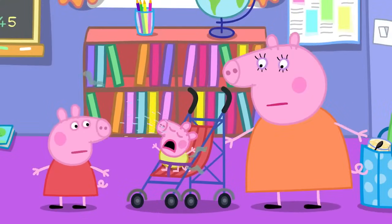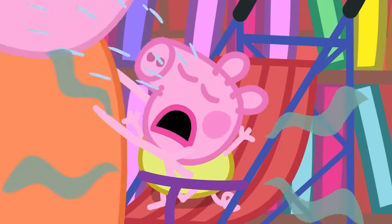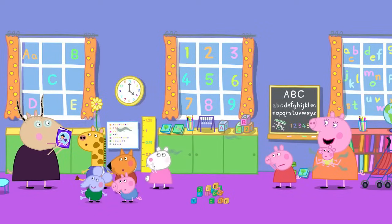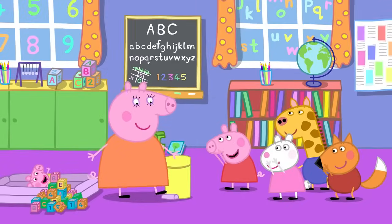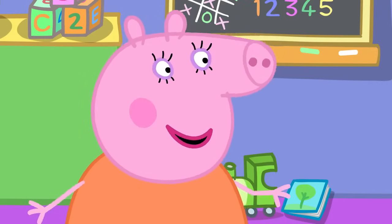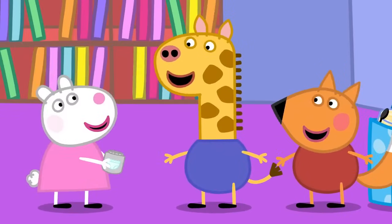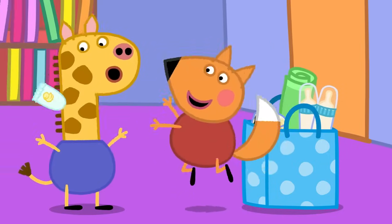Hello, Peppa! Mummy Pig is dropping Peppa off at playgroup. But Mummy Pig is also looking after Baby Alexander. Mind if I clean up Alexander's smelly nappy before I go, Madam Gazelle? I insist! Oh, can we help clean him up? Please! Okay. Can you pass me the nappy cream from the changing bag and a fresh nappy? Everyone likes helping Mummy Pig change baby Alexander's nappy.